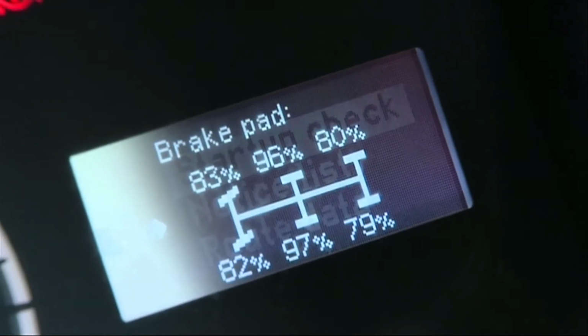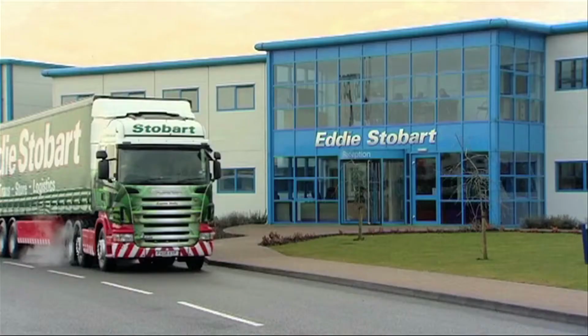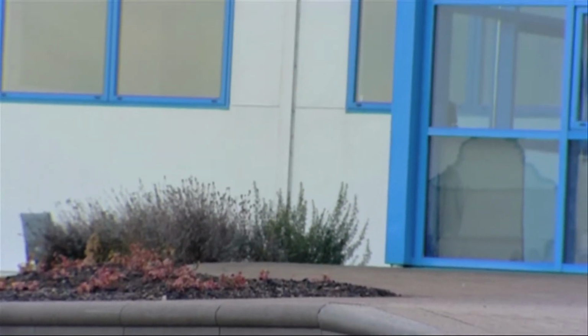This particular truck, I can only put 44 tonnes on. The vehicle itself weighs around about 15 tonnes. At the moment, I've got 26 tonnes on me, so that takes me up to 41 tonnes. So I know I'm within the law.